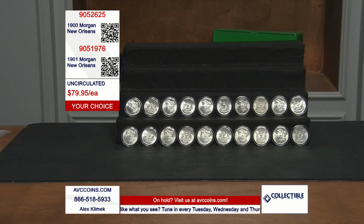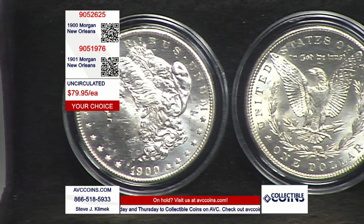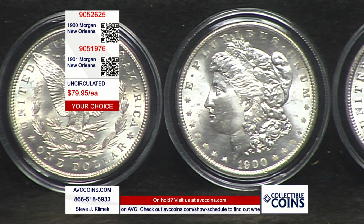And again, these are coins dated 1900 and 1901. We're in the year 2024 right now, so we're looking at 120 plus year old vintage Morgans. And they look better than the stuff they're making this year, the 2024s.